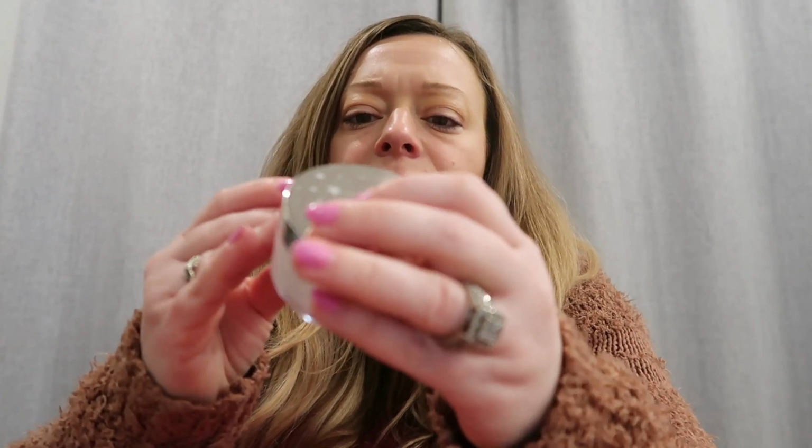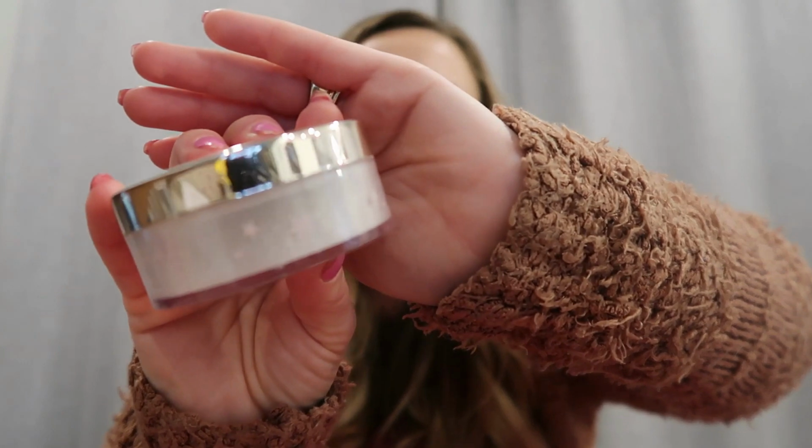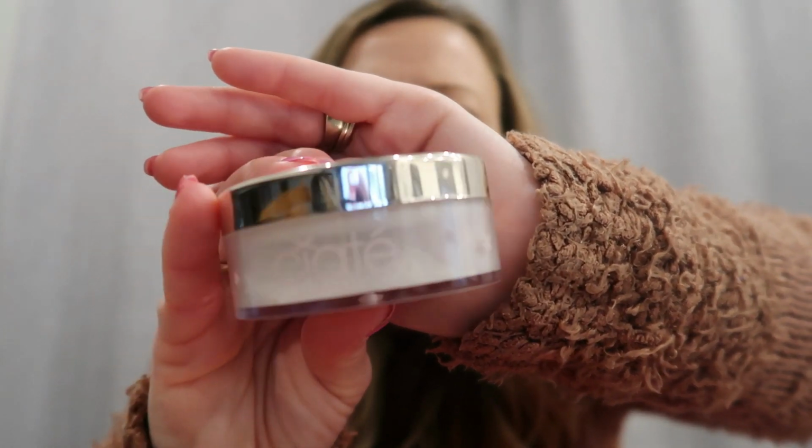All right, so next, because in the winter I use a lot of hydration and I need the extra moisture, I need a setting powder. So this is the current one that I've been using. I just got it in one of my boxes. It's from Ciate London. I think that's how you say it. It's kind of hard to read. Oh, there it is, because I had it on the side.